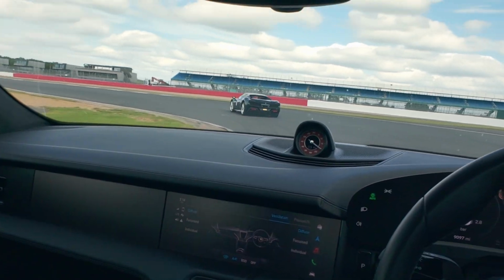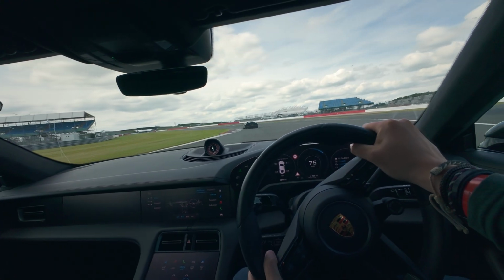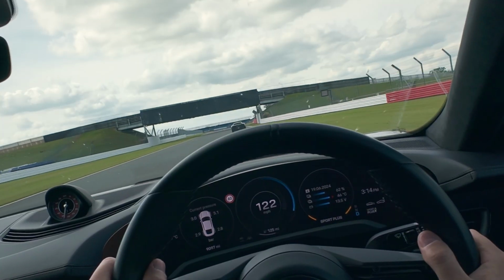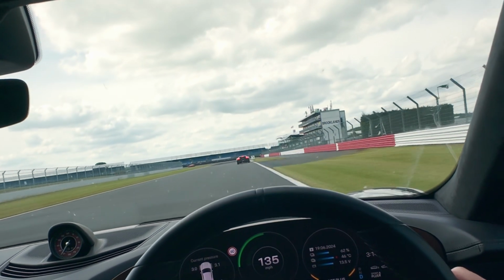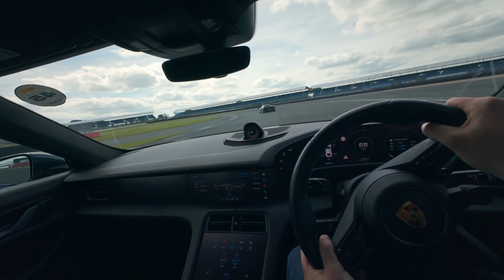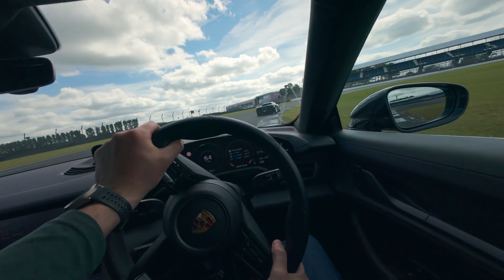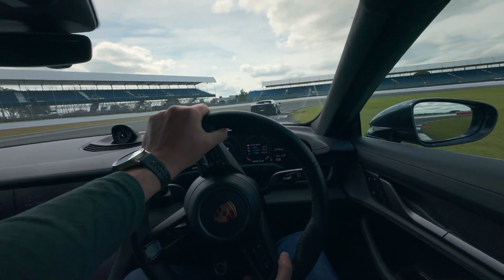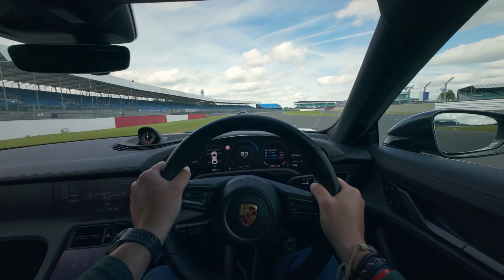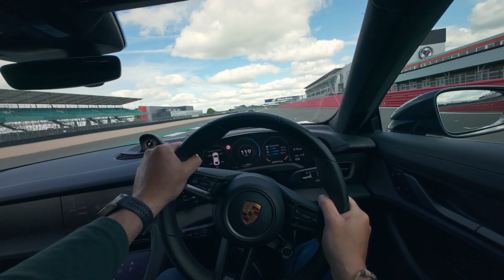It's doing alright for an EV. Take this out nice and wide. Right onto the runoff there. Yeah, just can't catch him down the straights. Yep, this is an EV behind you, mate. How do you feel about that? Wonderful.